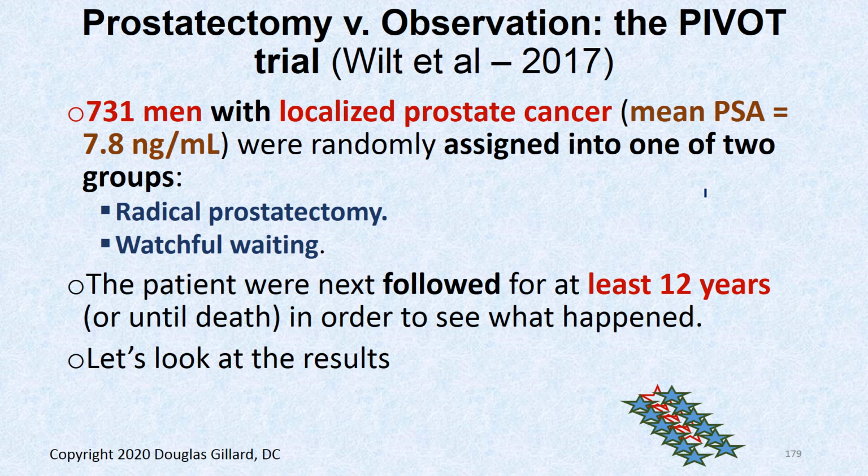They took 731 men with localized prostate cancer to get in the study. You can't have a high PSA. The average PSA was about 8. And then they took these patients and they just randomly threw them into 2 groups, no crossover. One group had the radical prostatectomy. The prostate was cut out with the cancer. The other didn't do anything and just waited to see. And boy, I would have been nervous about this. And then they followed them for 12 years to see what happened.